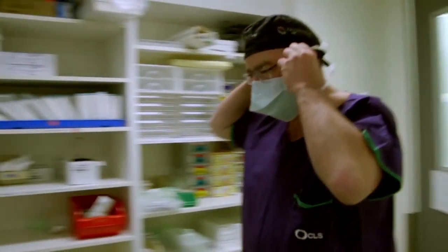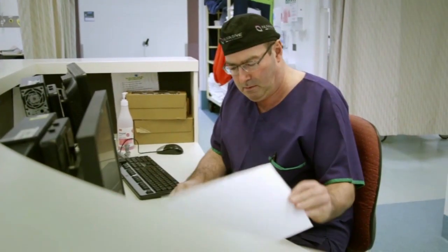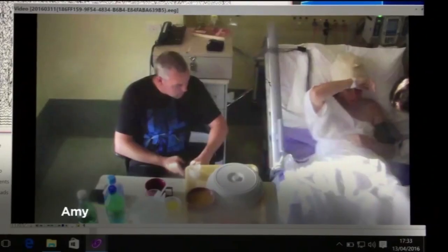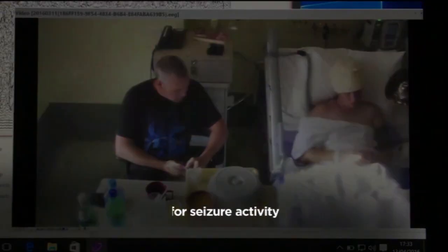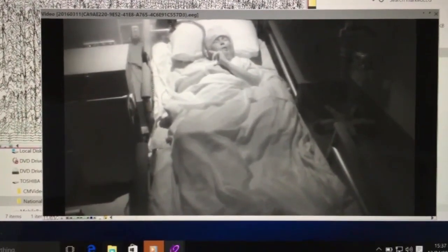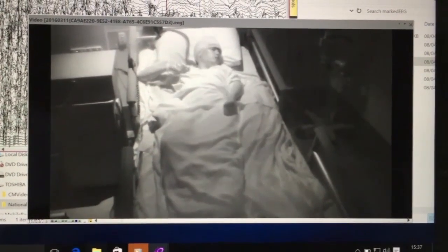No matter what sort of brain surgery you do, there is always a risk. So you've got to be aware that simple things that you do every day, day in, day out, can still be very dangerous. Amy was essentially seizing for a significant proportion of that time, and hence we picked up a significant amount of seizures arising from the area that we thought.